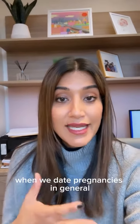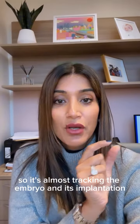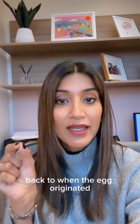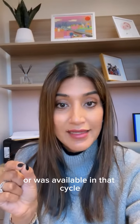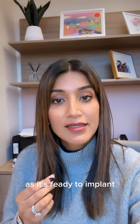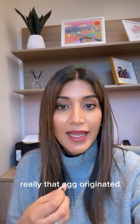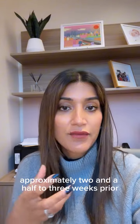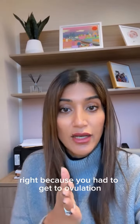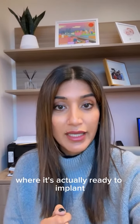But here's the thing, when we date pregnancies in general, even outside of IVF, we are looking at the first day of the last menstrual period. So it's almost tracking the embryo and its implantation back to when the egg originated or was available in that cycle. So if you think about a blastocyst stage or day 5 embryo as it's ready to implant right after the transfer, if this happened from you just ovulating on your own, really that egg originated approximately 2.5 to 3 weeks prior, right? Because you had to get to ovulation and then the egg fertilized, and it took about a week to get to that stage where it's actually ready to implant.